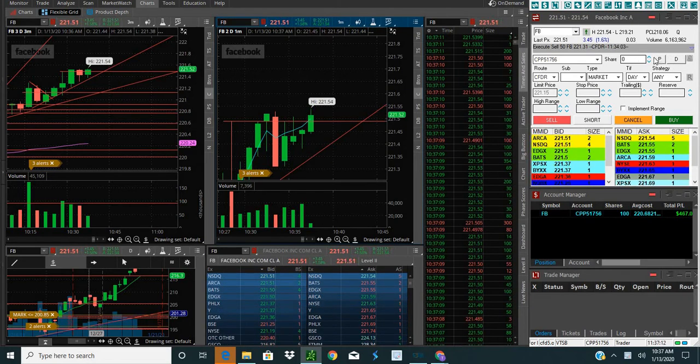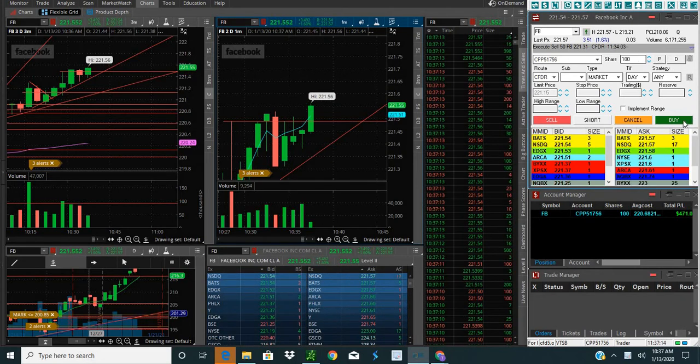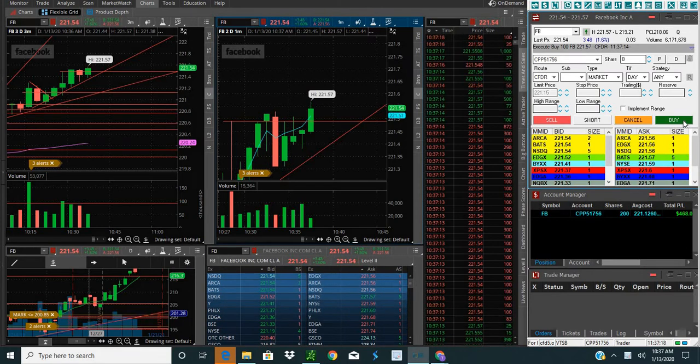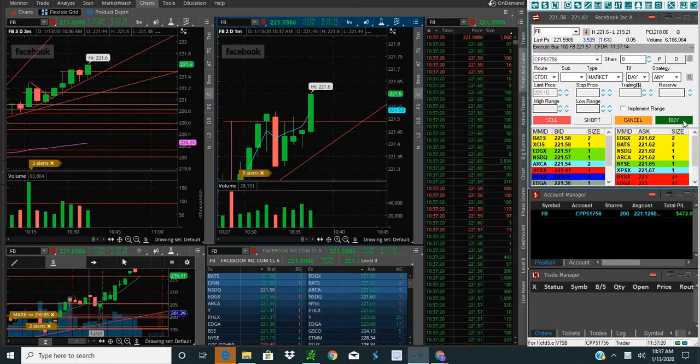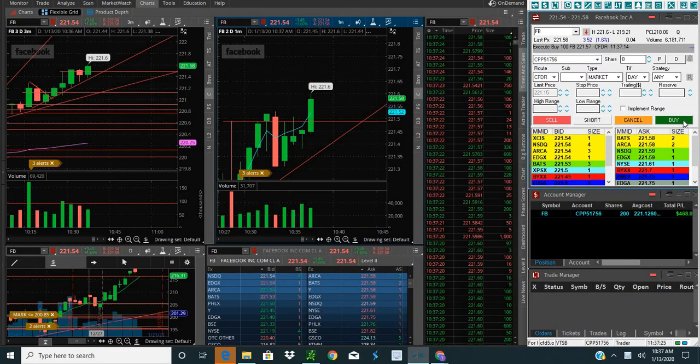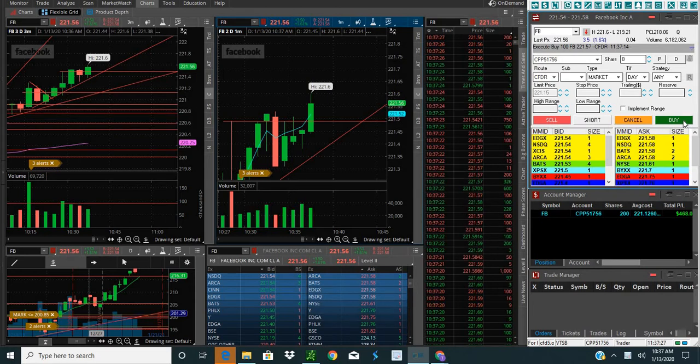Bam. Added back my 100 that I took off earlier, you guys. Just played it safe on that one. Took it off just in case it kept crashing down, and added it back up when they tested it and couldn't get it below there.